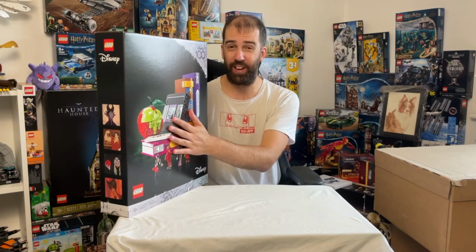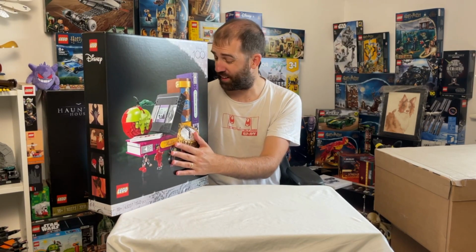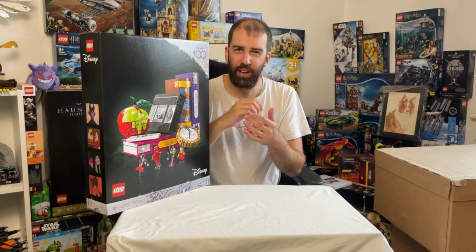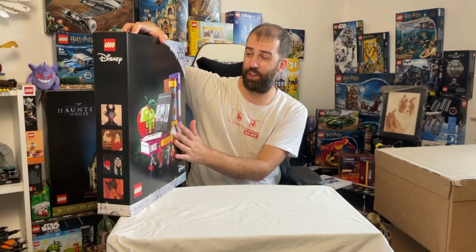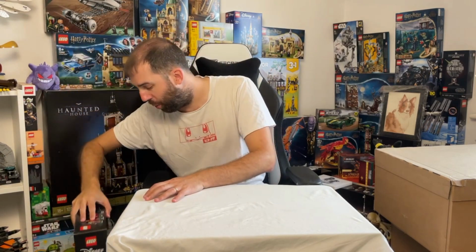Like the Up House, again, I think this is probably one of it. I think this might well be the best one, thinking about it. I know you've got the Disney sort of camera coming out in September. I'm interested in picking that up. That might run it close, but I mean, this is a really good effort. Something really different to what I've got in my collection, so that's pretty cool.